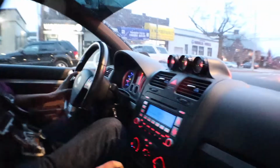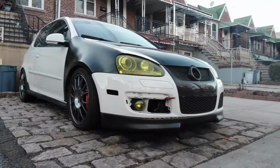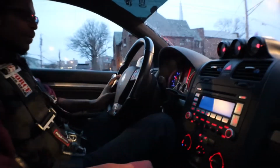Saving the manuals. Fully upgraded engine and transmission mounts. So you actually have to be able to drive this. You can't just get in this and just floor it. Real driver's car.